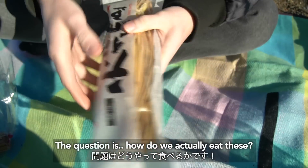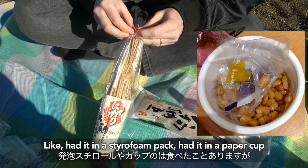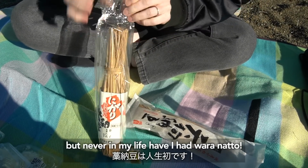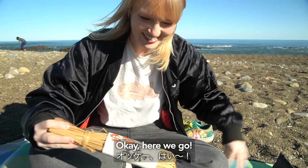The question is, how do we actually eat these? First time ever eating this. I've had it in the styrofoam pack, had it in the paper cup, but never in my life have I had wara natto. Doesn't smell that bad yet. Okay, here we go.